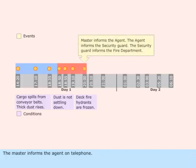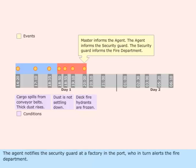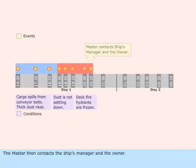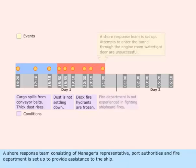The master informs the agent on telephone. The agent notifies the security guard at a factory in the port, who in turn alerts the fire department. The master then contacts the ship's manager and the owner. A shore response team consisting of manager's representative, port authorities and fire department is set up to provide assistance to the ship.